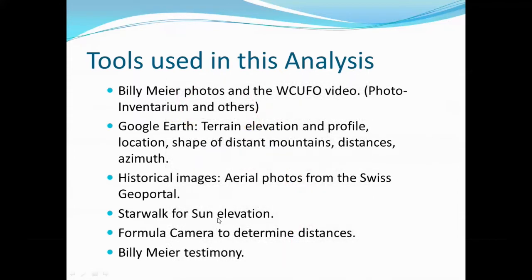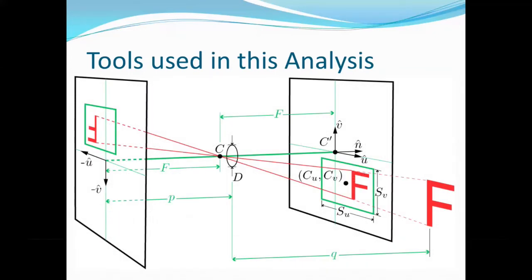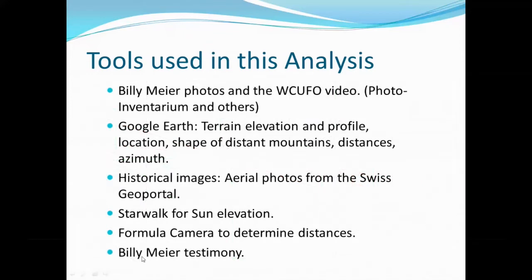It was also useful to use the Starwalk application to verify the elevation of the sun at that location on that day and at the times the photos were taken. Or we can also use a geometric relationship called the camera formula that lets us know how far the WCUFO was from the camera in each photo. And of course, the testimony of Billy Meier.